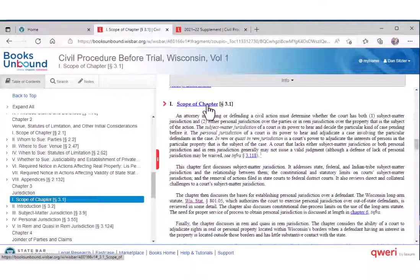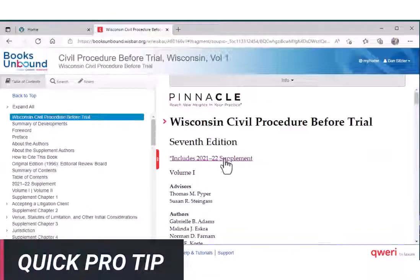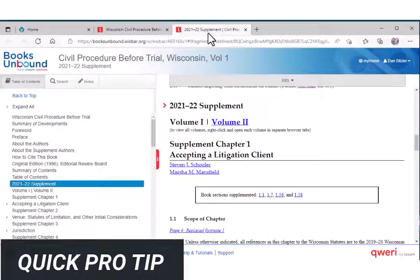Also, if you are scrolling through a book and notice a hyperlink on the section title, this is an indication that this book has supplement information with updates. A quick pro tip here is to right-click the link and open a new tab in your browser. This way you can have the supplement open and the original document section at the same time to compare.